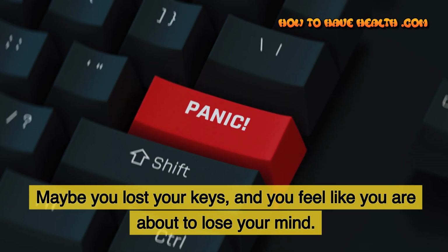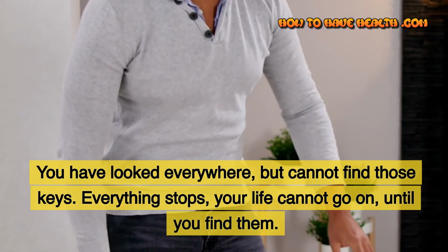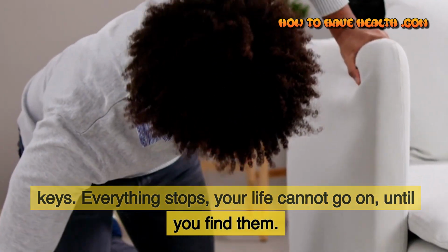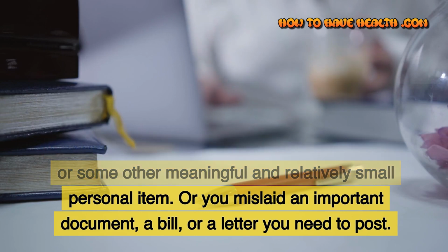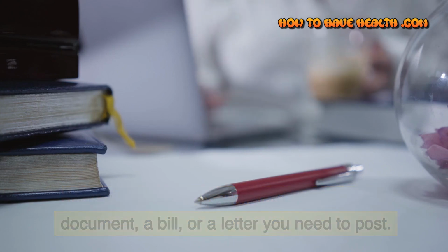Maybe you lost your keys, and you feel like you are about to lose your mind. You have looked everywhere, but cannot find those keys. Everything stops, your life cannot go on, until you find them. Or you lost a pen, or your wallet, or your watch, or some other meaningful and relatively small personal item. Or you mislaid an important document, a bill, or a letter you need to post.